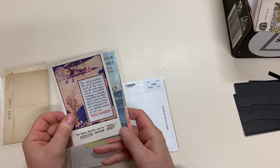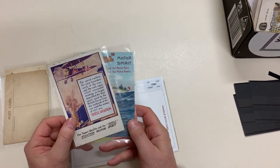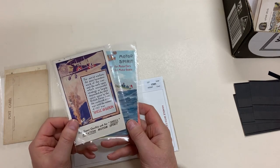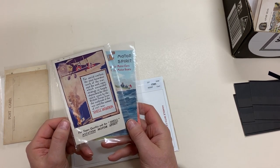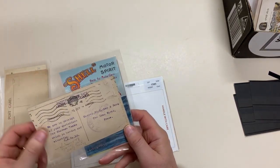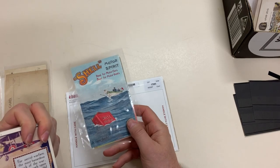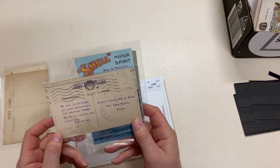For aerial warfare, the most hazardous work of the war and the work upon which successful strategy so largely depended, the only Spirit used by the British forces from the outbreak of the war until the summer of 1917 was Shell Aviation. And what happened in summer of 1917, were they replaced by someone else? Probably not.